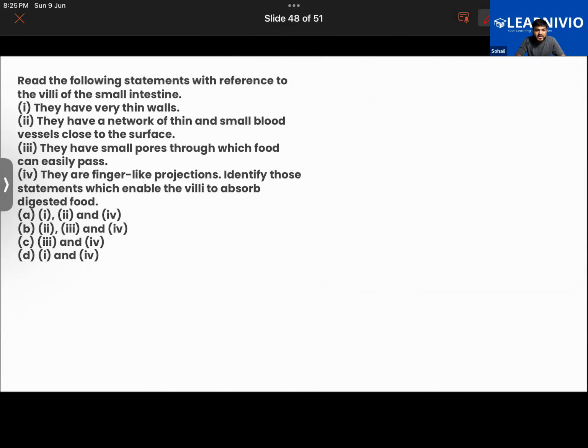All of you properly read this question. Take your time, read it properly, and then answer it. No need to hurry. Option number 4 ends here, okay, no?